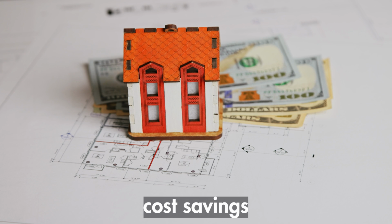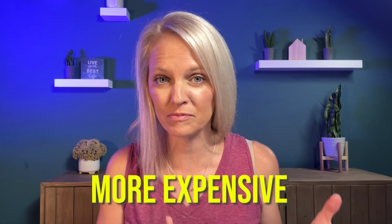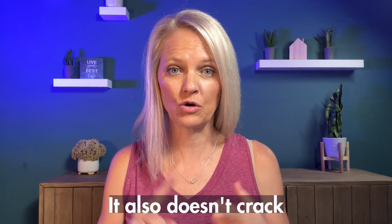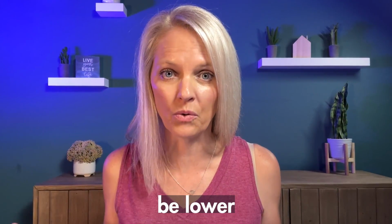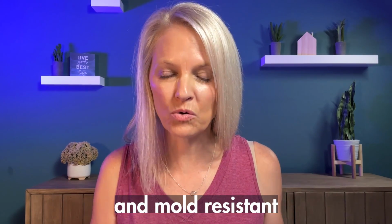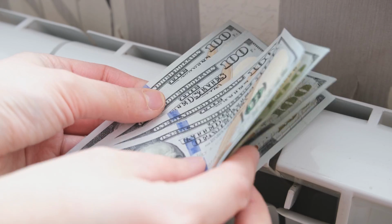So the exterior of your home will look flawless for years, which is a big cost savings because now you won't have to paint your house every 5 or so years. Now, yes, Cork Spray is more expensive than regular paint, but it also doesn't crack or fade. It helps insulate your house so your utility bills will be lower. It's water and mold resistant, and it's also non-toxic, just to name a few. So with all those benefits, the difference in cost can really be looked at as a positive.